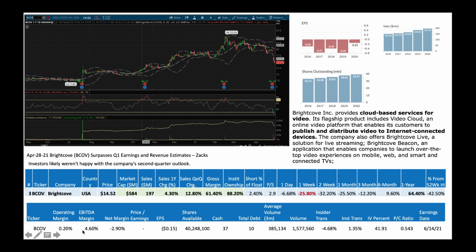I mean, margin is okay, not too great, but still losing money from a net margin perspective. Earnings per share is negative, meaning there is no earnings. And they got a lot of stock available, around 40 million or so. And nice cash. I think debt is low, which is good. And from a volume perspective, they're around 385 for average 3-month volume. But today they have increased the volume significantly because of this drop here. Insiders are selling a little bit, which is nothing to be alarmed about. And they got institutions buying the shares.